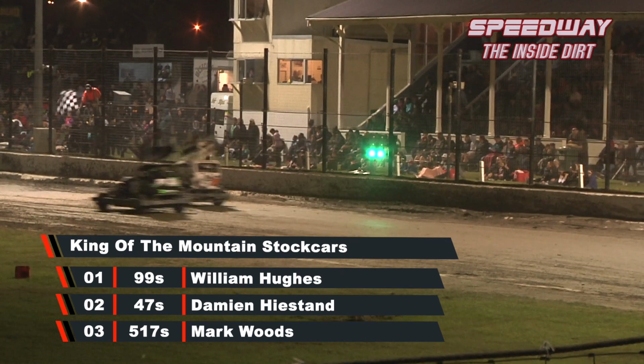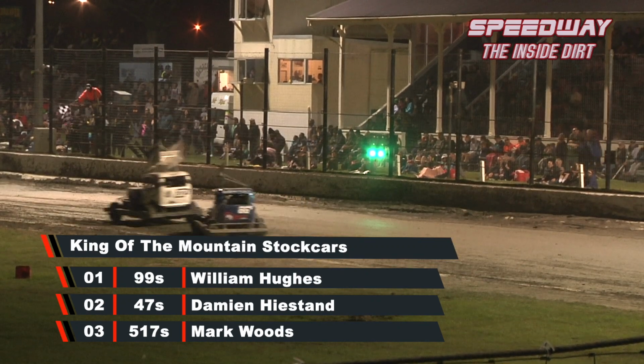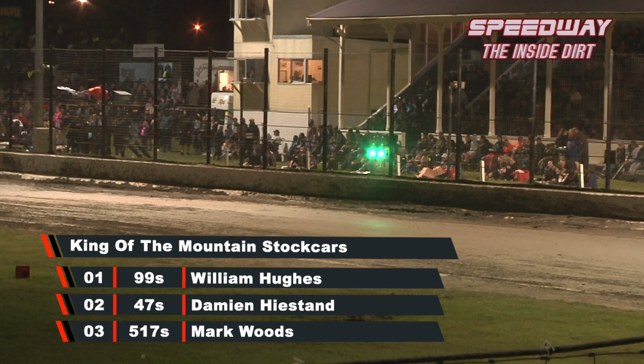Damien Hindstand, 47S, finished up second overall, and the 517S of Mark Woods coming home in third.